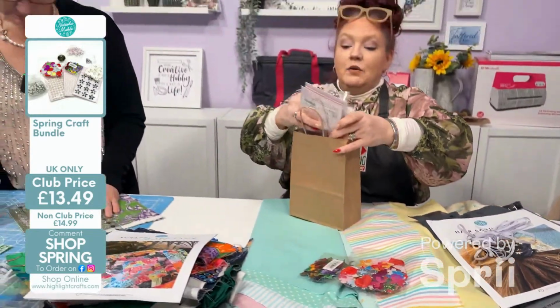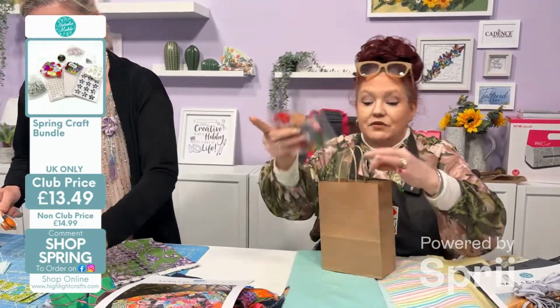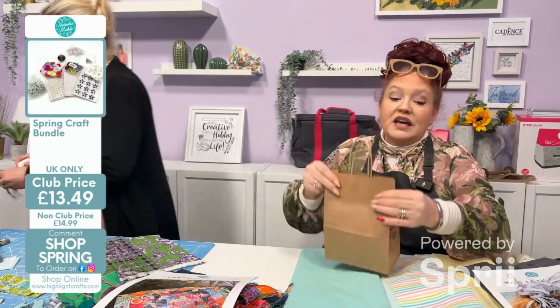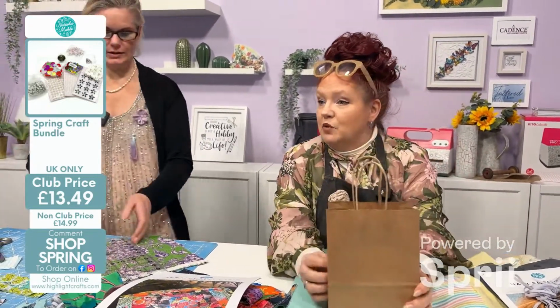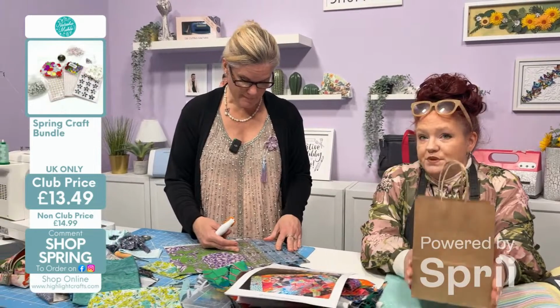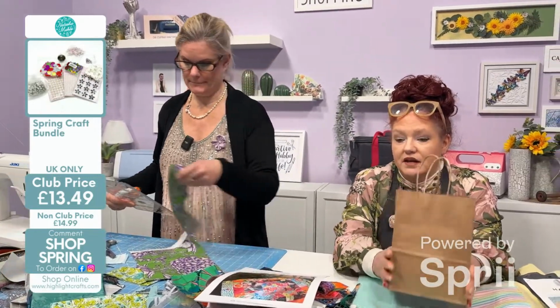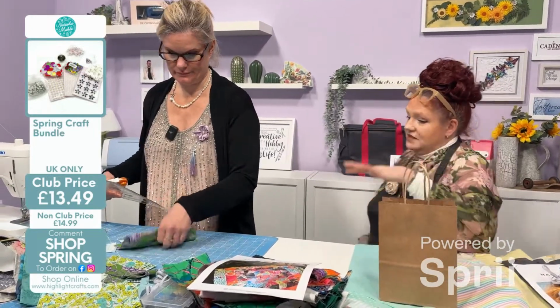So if you multi-buy, it will be the same one several times. But again, when that one has gone, that has gone as well. There'll be elements in there that I can't replicate, I don't have any more of. So it's Shop Spring, $14.99. That is a super saving again, just to dip your toe in other pieces.